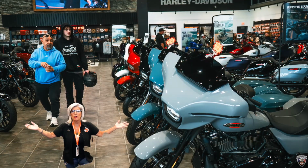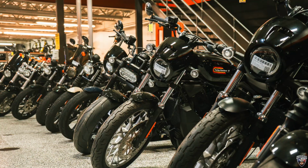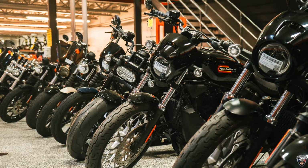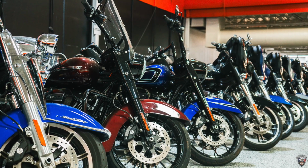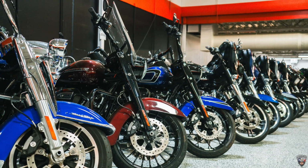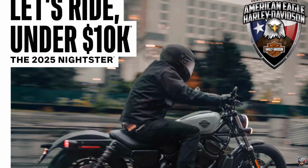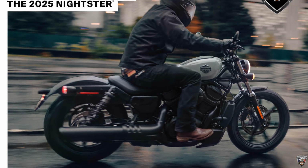We have a showroom full of both new and pre-owned Harley-Davidsons. Obviously, our new ones are right when you walk in the door, but we're going to have all the pre-owned ones set up in the back in case it rains, so you can stay dry as you're shopping for your next Harley-Davidson. Don't forget, we have so many finance promos going on. Make sure you talk to one of our sales staff to find out which option is best for you.